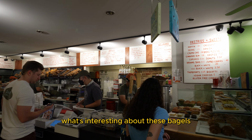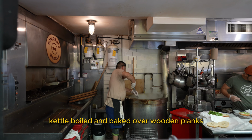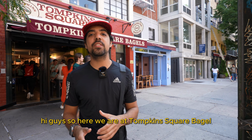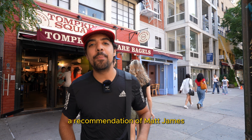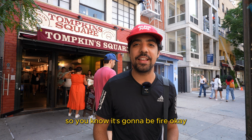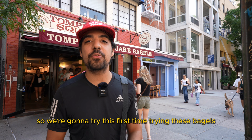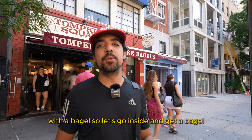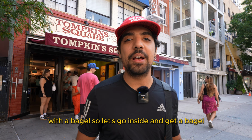What's interesting about these bagels is that they're hand-rolled, kettle-boiled, and baked over wooden planks. All right, guys, so here we are at Tompkins Square Bagel. A recommendation of Matt James, so you know it's gonna be fire, okay? He does not lie. So we're gonna try this, first time trying these bagels, and you gotta start your day off in New York City right with a bagel. So let's go inside and get a bagel.